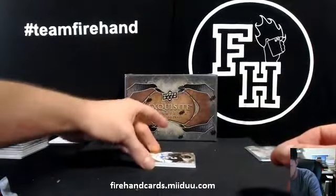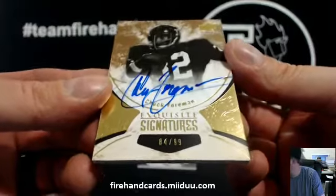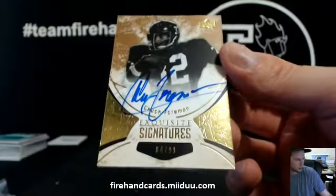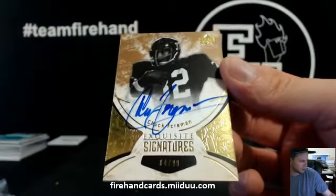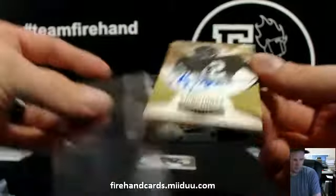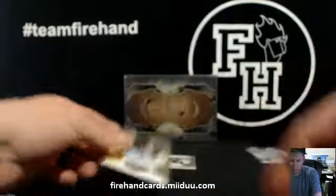All right, and finally, oh, we got two more. Chuck Foreman. 84 of 99. Chuck Foreman goes to the Vikings. There you go. That's where Jim hits again.